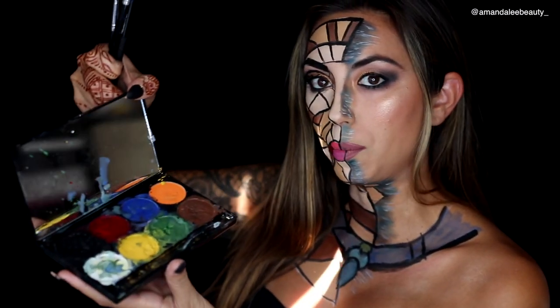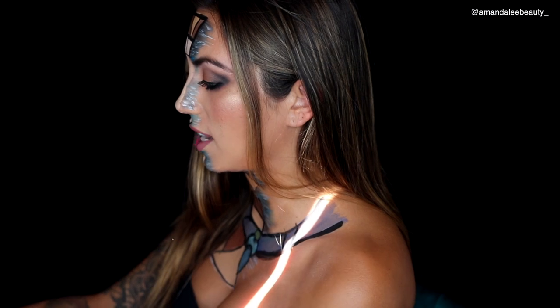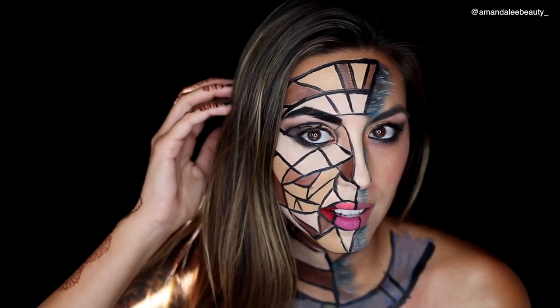Thankfully, what saved the day was this little paint thing that I have here. Oh, shoot. That's leaking everywhere. Oh, man. I'm so good at making a mess. This little paint thing saved the day. But like I said, I've been wanting to do Pocahontas for a long time.